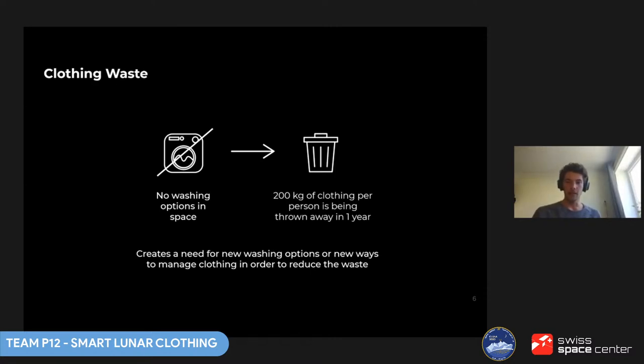There are currently no good feasible ways to wash clothing in space due to the low gravity or even 0 gravity on the International Space Station and the scarcity of water. That means that clothes are worn for a couple of days, after which they're discarded. On the International Space Station, they are simply shot into space to burn up, but that will not be as easy on the moon. And besides that, it's a very wasteful process, resulting in about 200 kilos of clothing per person every year.